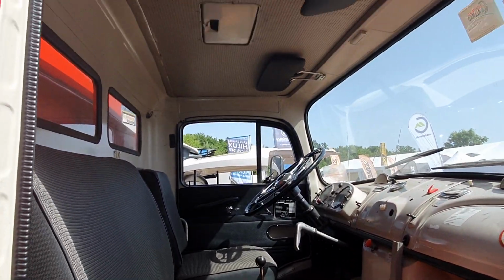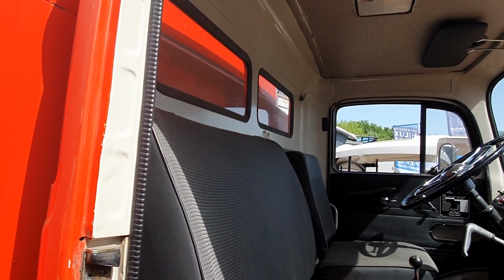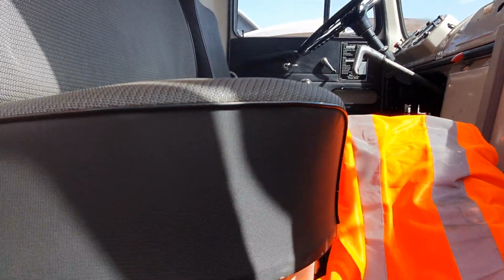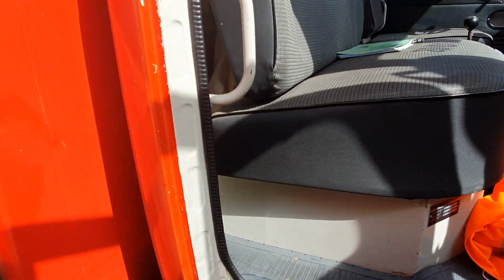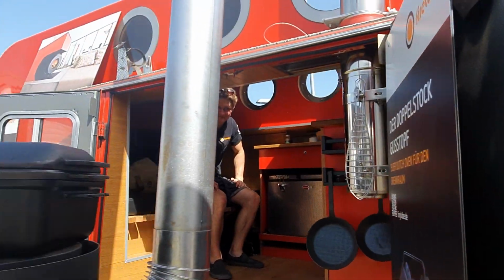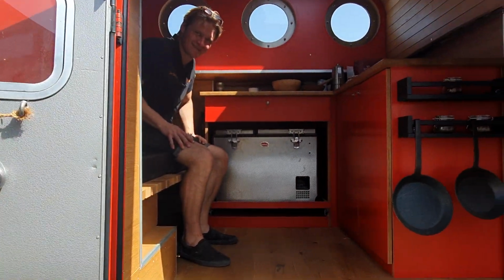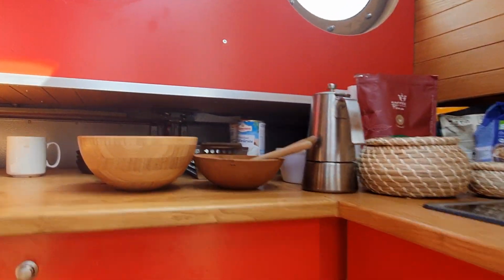So very good. But obviously the habitation part is not actually connected to the front part. And there you can see the Mercedes plaque down there. So I'll take you into the back. So this is Jimmy, and here it says vehicle. Let's come right up inside.